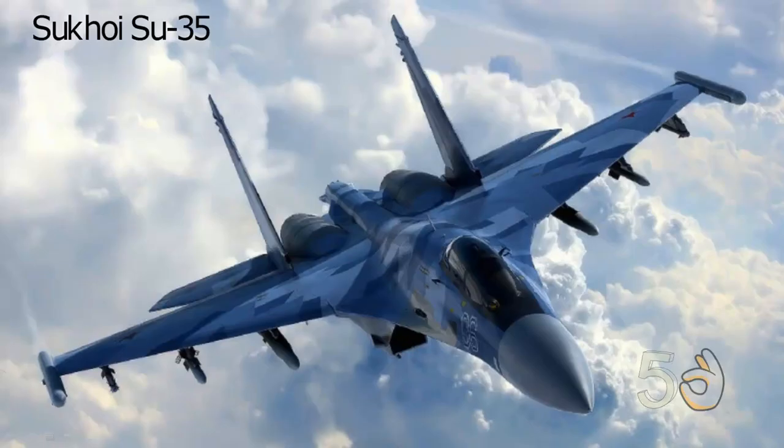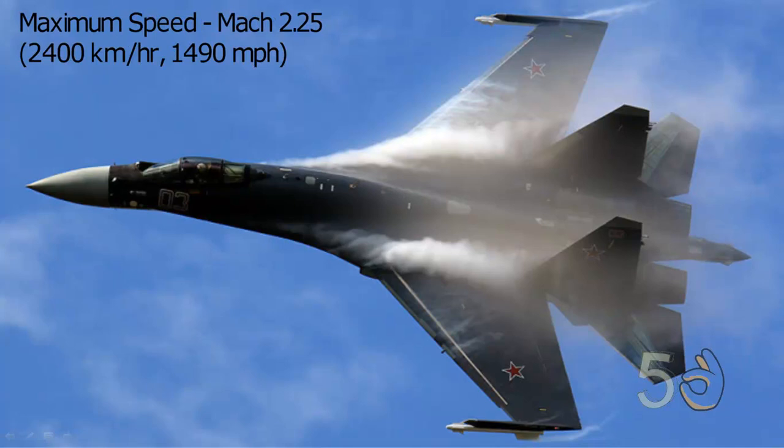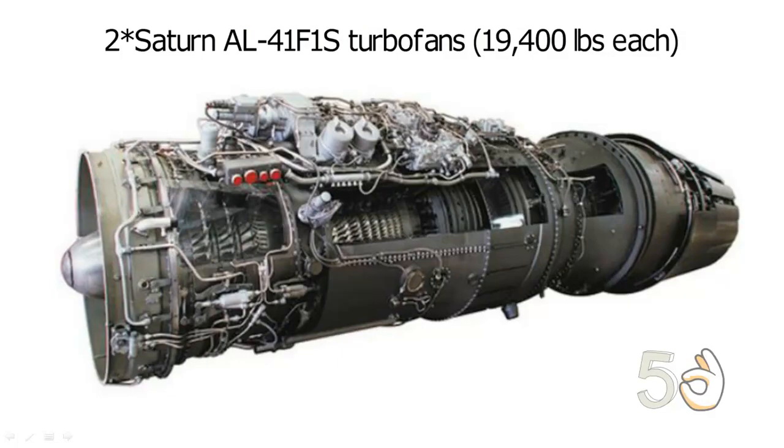Sukhoi Su-35. The Sukhoi 35 is a single-seat twin-engine highly maneuverable aircraft. It has a maximum speed of Mach 2.25. It uses two Saturn AL-41F1S turbofan engines with a thrust of 19,400 pounds each.